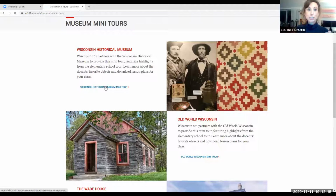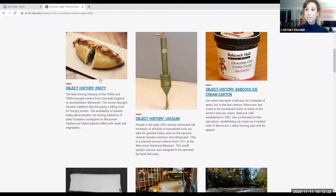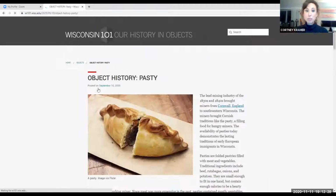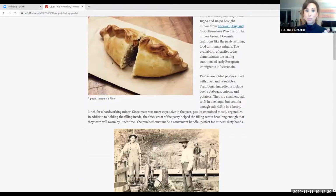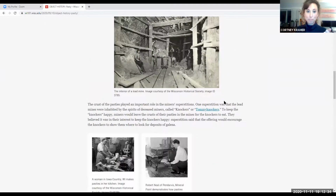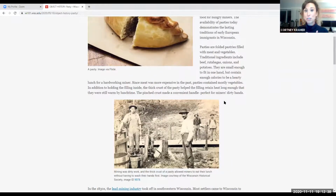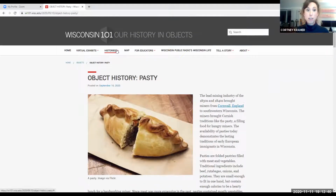So if we were to click on the Wisconsin Historical Museum mini tour, we can go through and see the objects that we have here on Wisconsin 101. Stories that people have written about these objects that also tie into the collection at the Historical Museum. Some of these are actually written by curators at the Historical Museum as well.